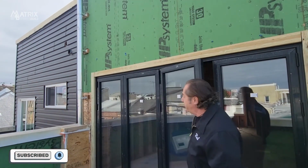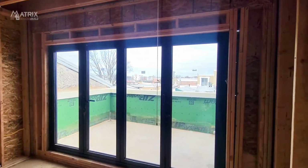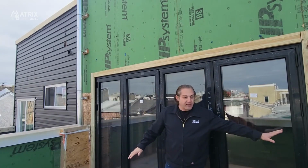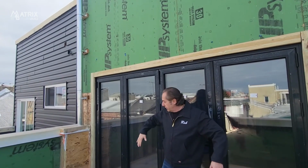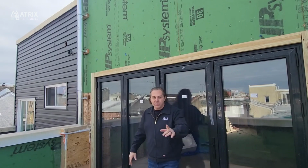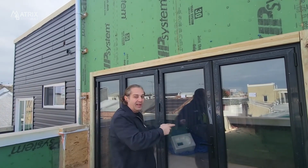So as you can see, we've put in the new door, and this is great because it's a bifold door and it actually can squeeze all the way in and back out, giving you a complete opening. Unlike sliding glass doors where it's only a half opening, this gives you a complete opening. What's great about that is outdoor meets indoor. And that's a really cool feature, almost like you have at the restaurants.